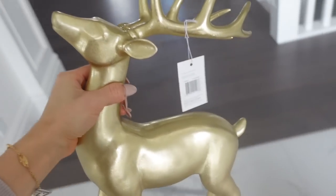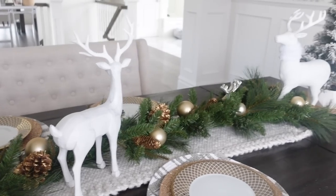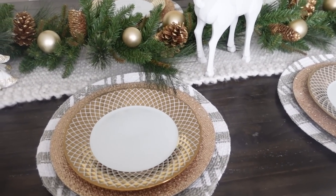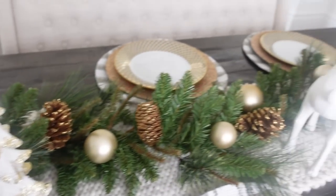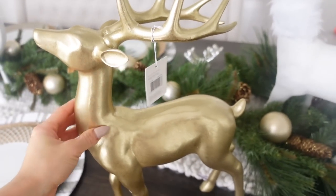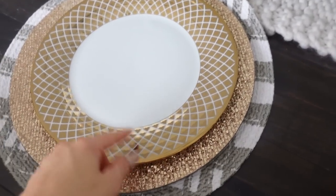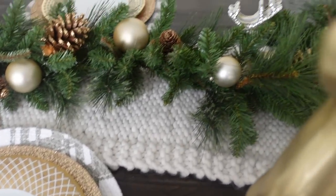So you can see, yeah, we have the tree up right now. I have to fluff it out and everything. You can see I've already started decorating, and all of the ones on my dining room table right here are actually white. So I thought adding a gold one would be really pretty. And then also the plates are gold. You see here, those are the ones I got from HomeSense.